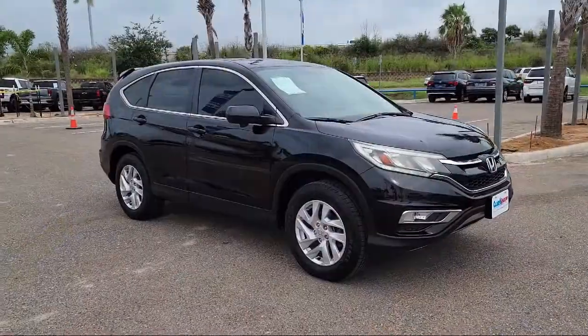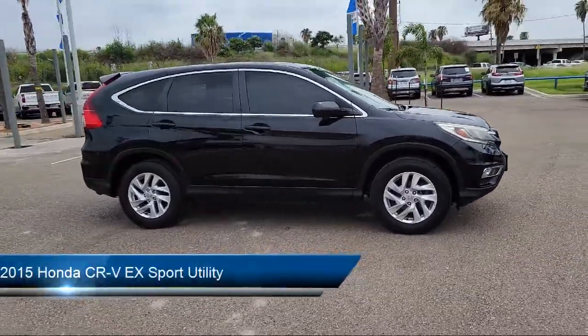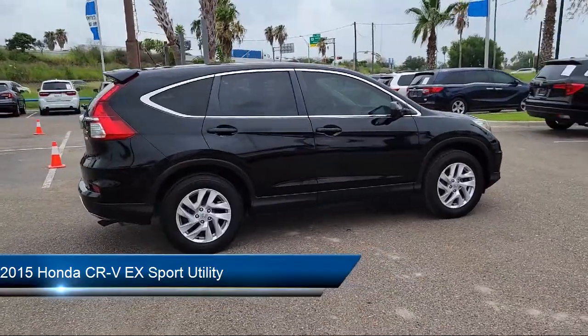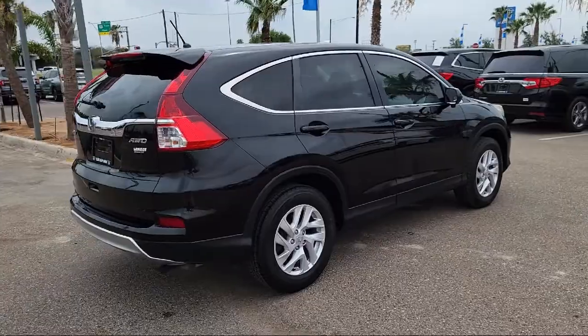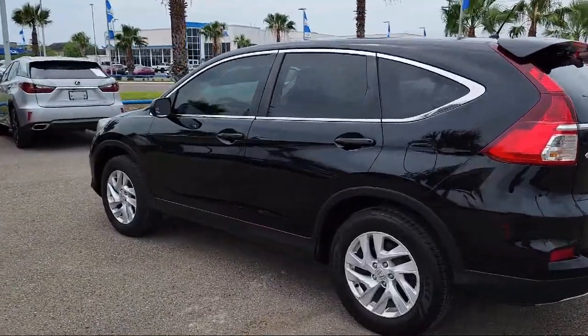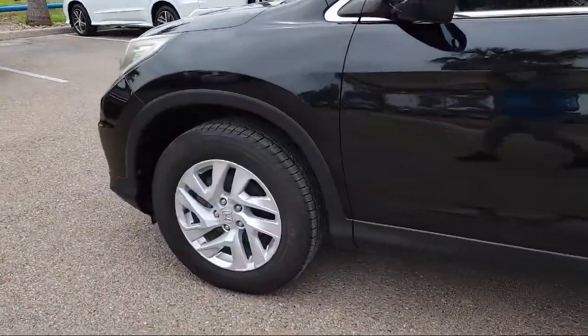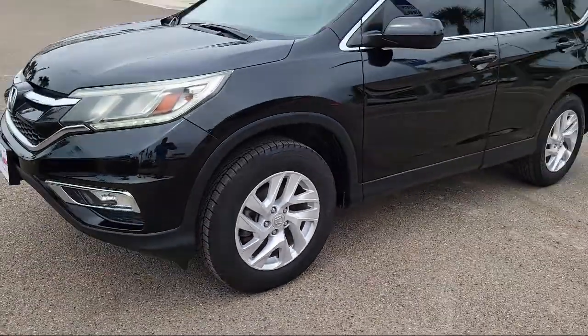And here's a look at another one of our great vehicles from our inventory, and comes equipped with dual front side impact airbags, alloy wheels, split fold down rear seat, heated front seats, tire pressure monitoring system, steering wheel controls, keyless entry, rear view camera, air conditioning, power driver seat, and has less than 65,000 miles on the odometer.